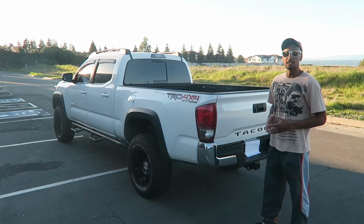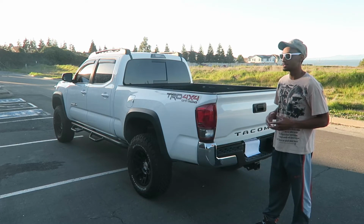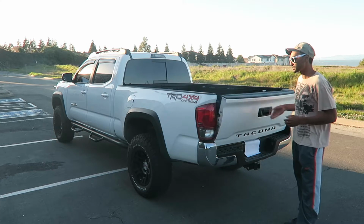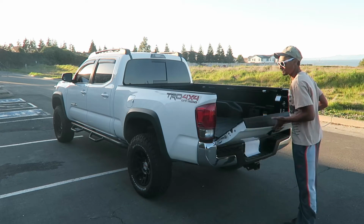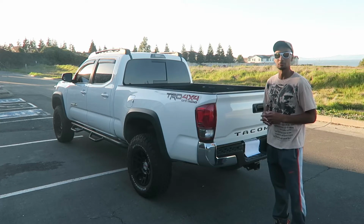Now as we move around back here, as I mentioned, this truck does have the 6-foot bed compared to the 5-foot bed. It brings the total length to about 225.5 inches. One very nice feature is this tailgate is a soft opening tailgate, so you can open it and it won't come crashing down. It also seems a lot lighter to close compared to that Tundra that I recently reviewed.